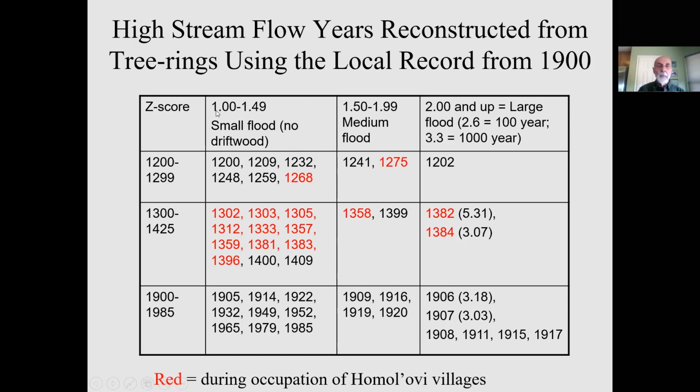And the Z-score, you don't have to really worry too much about that. This one means it's a small flood event, probably no driftwood associated. A medium flood event, which occurs probably once every 25 to 50 years, might bring a little bit of driftwood down. But the large flood events, the 2.6 standard deviation is a 100-year flood event. The 3.3 is a 1,000-year event.